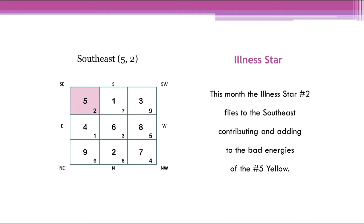So let's start with the first sector for this month, and that is the southeast sector, which has the illness star. Health and well-being should be the focus of those living in the southeast or in southeast facing homes, or if you have your room in the southeast sector, as the illness star has flown into this particular sector for this month. So when it pairs with the annual number 5 yellow, it can really bring some serious health problems.